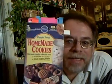I got the recipe from one of my favorite cookie books from Pillsbury. You can also get this recipe online if you go to foodnetwork.com and look at peanut butter kiss cookies. There'll be a little square there with a picture of the cookie, and you just click on that, and it's the exact same recipe that's in here.